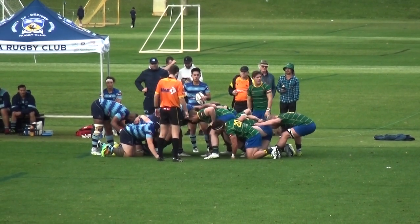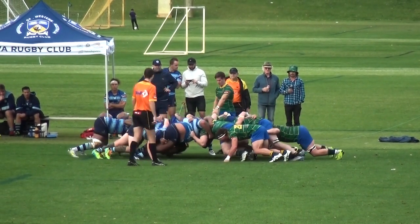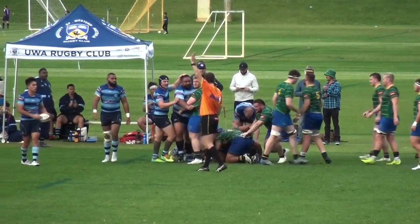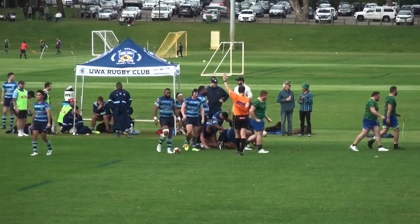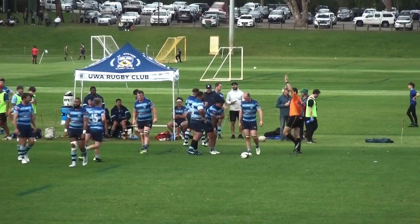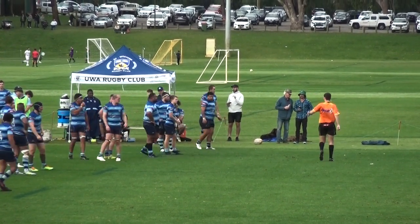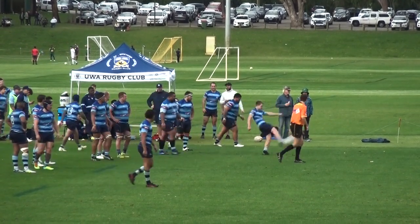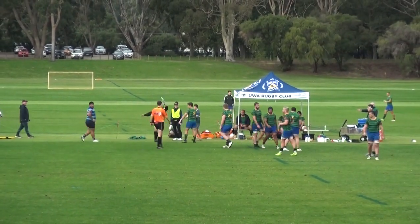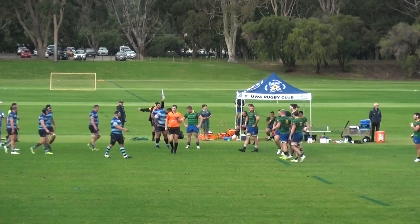Crouch! Bind! Set! Scrum goes down fast. Penalty, Cottesloe. Call would have come from the touch judge over there, straight down on the elbow. Tight head. Avery, now just a kick down the field. Yep, where we are. You got that bind, is it? So ball over the sideline. Cottesloe feed this line out.